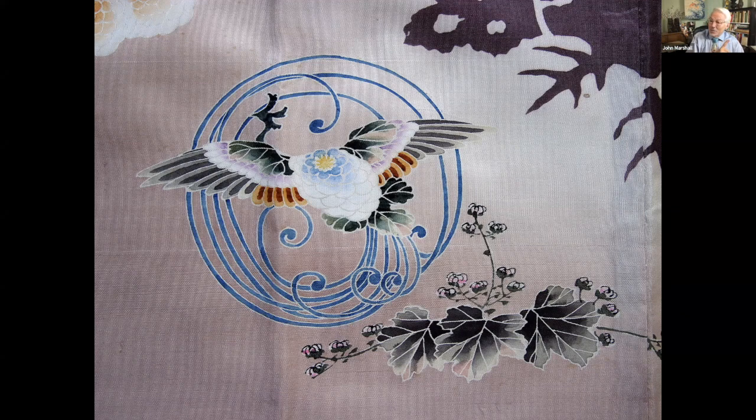So back with the Buddhist fukusa you saw earlier, you saw the angel carrying the lotus blossom. And so that's the type of angel that we're talking about. And these would be her wings. And then the flower adjacent to it, again, is still depicting paulownia blossoms. And the leaves have a little bit more of a paulownia shape to them.